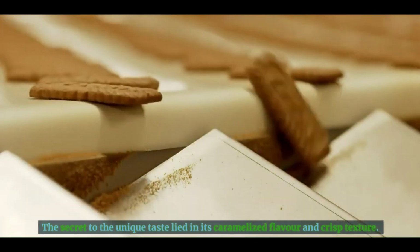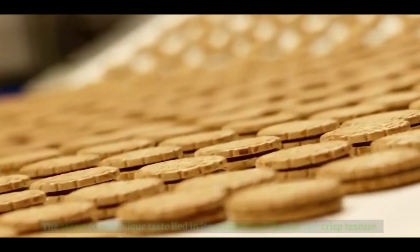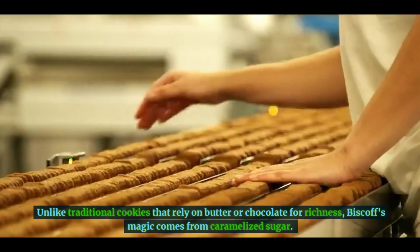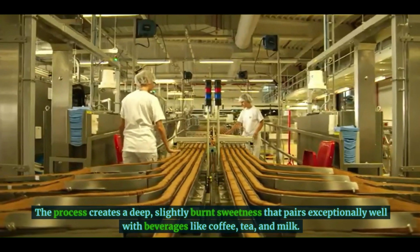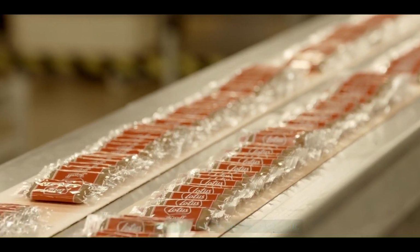The secret to the unique taste lay in its caramelized flavor and crisp texture. Unlike traditional cookies that rely on butter or chocolate for richness, Biscoff's magic comes from caramelized sugar. The process creates a deep, slightly burnt sweetness that pairs exceptionally well with beverages like coffee, tea, and milk.